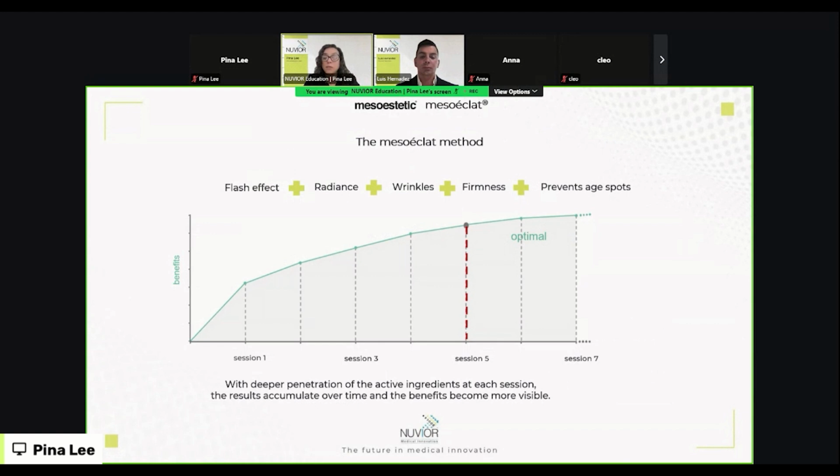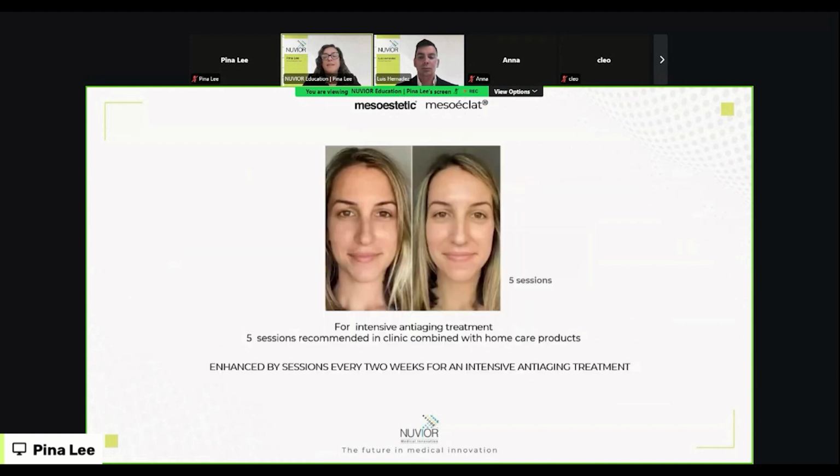Once every 2 weeks, you're going to allow that client to have that flash effect with their first treatment, see the radiance, and as they go through a series of 5, they're going to optimize that firmness. And if they continue, because it is a beautiful treatment, they're also going to be more preventative, building up that defensive mechanism of the skin to prevent the signs of aging from displaying on the skin.